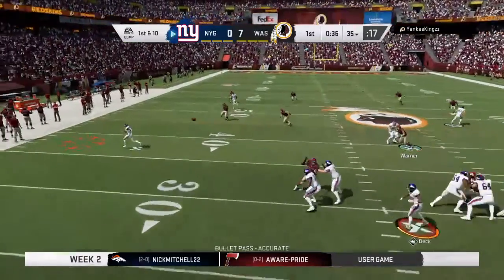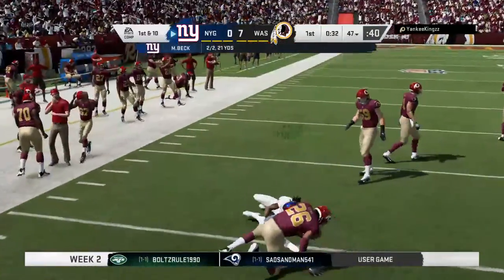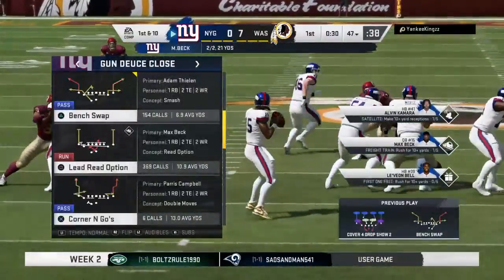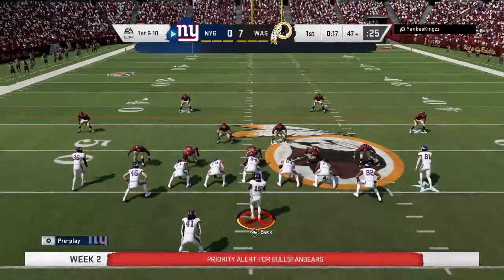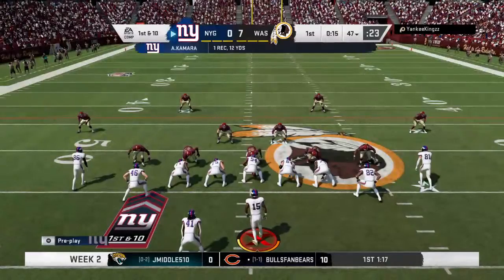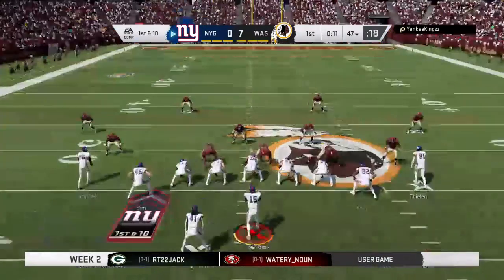From the gun, Beck. Out of the backfield, that's complete to Kamara, and able to get this one across the 45 before he's brought down. First down for the Giants as they pick up 12. A couple of first downs on the drive already, as they'll go from the 47 now on 1st down.